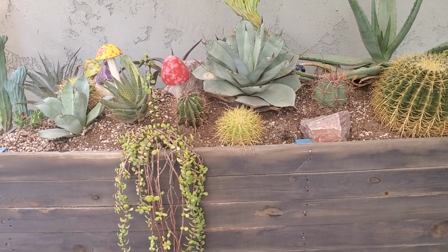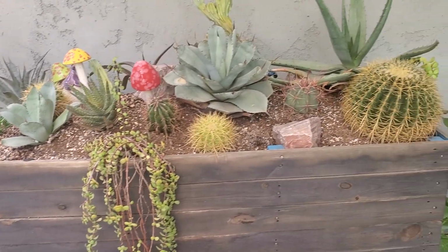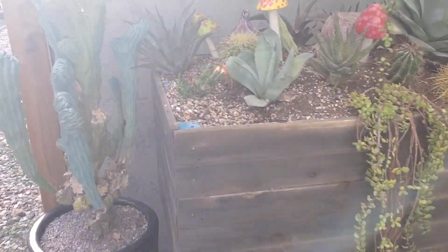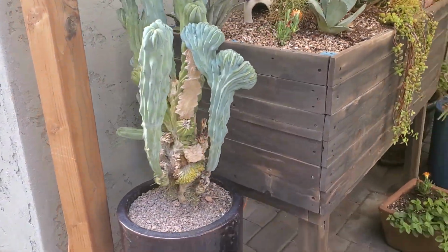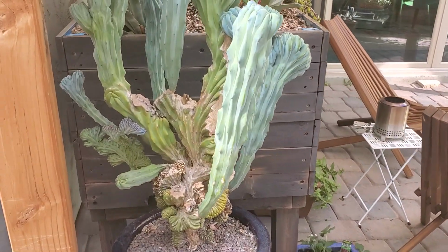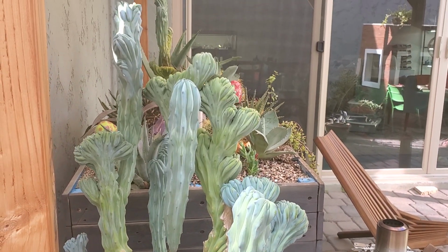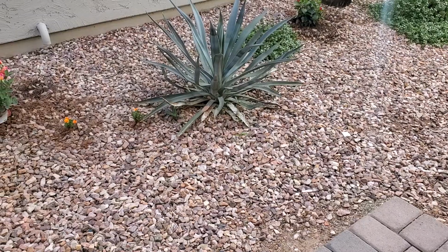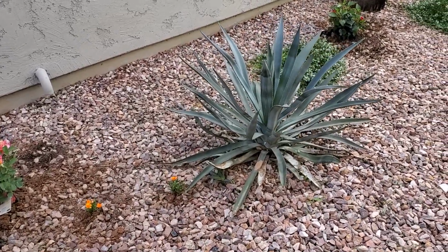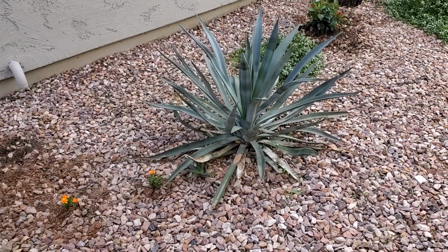I feel like this is the first summer that things are actually going to stay looking good all summer long, and I'm super excited about that. Even my dinosaur back cactus has recovered for the most part. Obviously there's some dead spots on it, but it is just looking so much better than it has in years past. All right, so we've got this big agave that we got in a gallon bucket like 3 years ago. It has at least quadrupled in size.